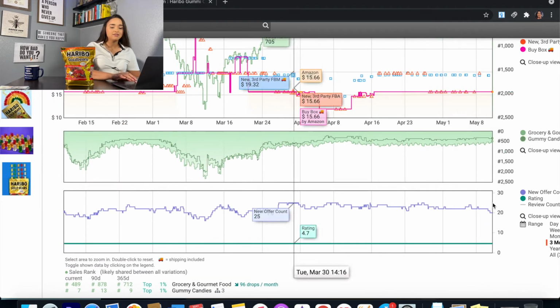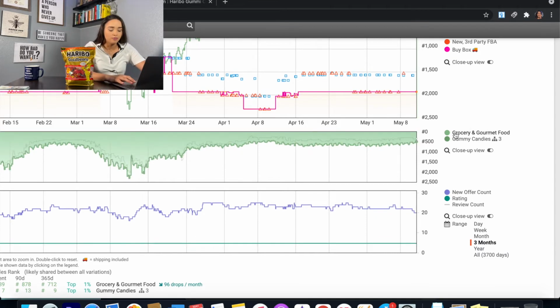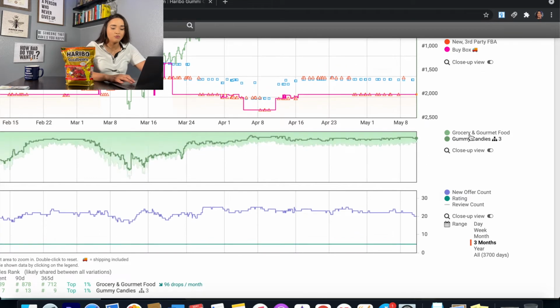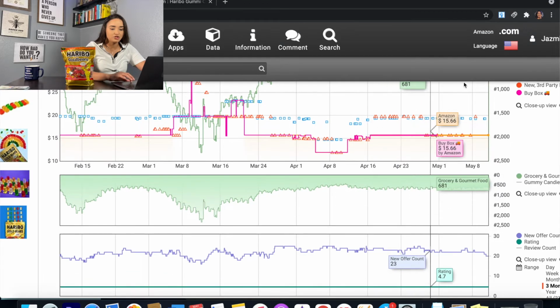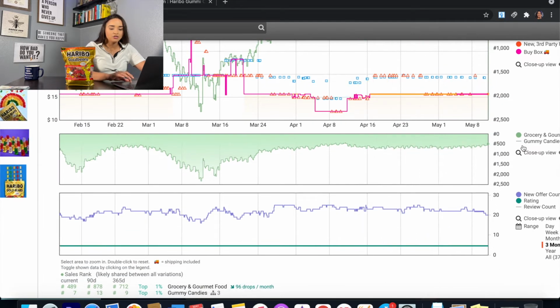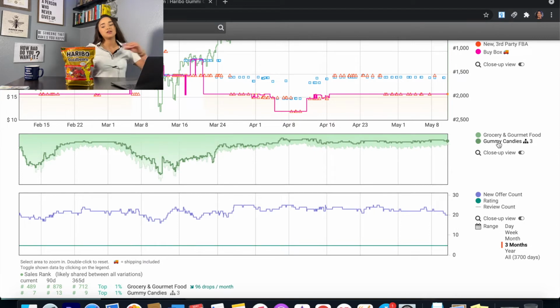Now you also have this graph right here, and this is directly showing you the sales rank. This is the main one. There are two different sales ranks that they go for. You can look at the one that is below 500, which is the one that shows up here, or you can look at the gummy candy specific one, because this is a general grocery and gourmet food rank versus the gummy candies, where they are beating them.